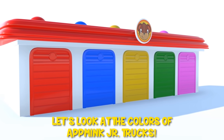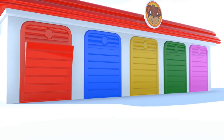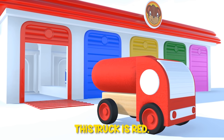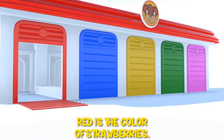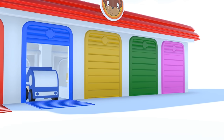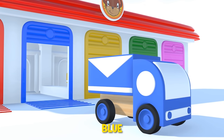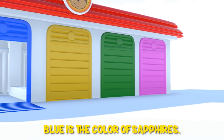Let's look at the colors of appMink Jr. trucks. This truck is red. Red. Red truck. Red is the color of strawberries. This is a blue truck. Blue. Blue truck. Blue is the color of sapphires.